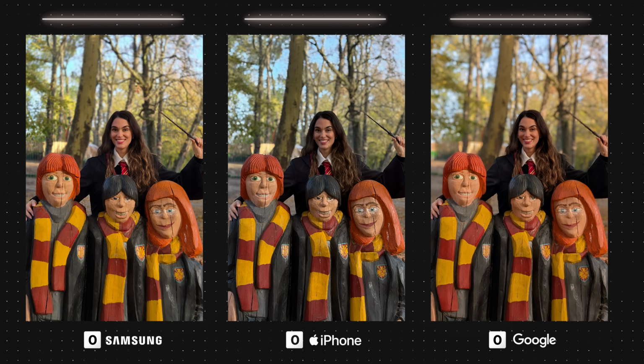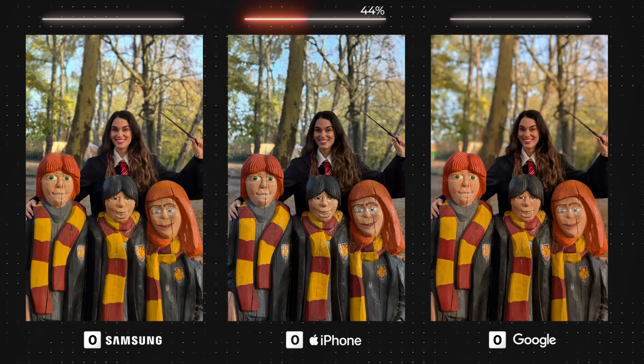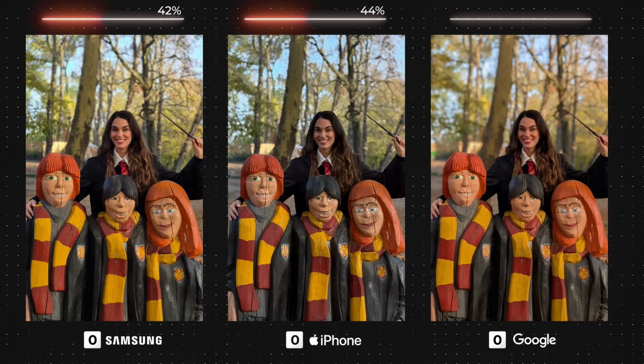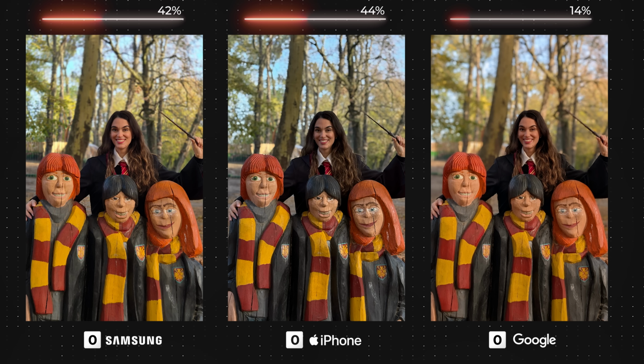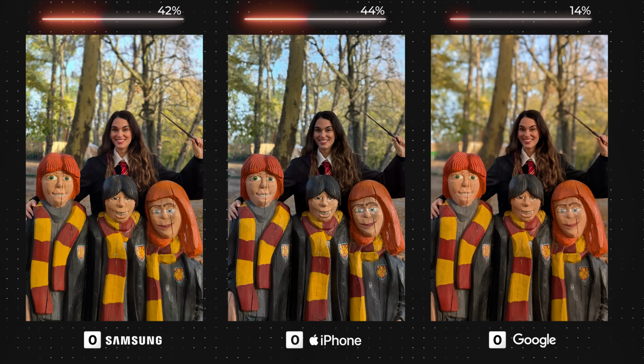After counting up the votes from our Instagram and YouTube socials, the race for first place was tight. The iPhone 16 took first place with 44% of the votes, followed very closely by the Galaxy S24 with 42%. In a distant third was the Pixel with only 14% of the votes. After reviewing the three photos, we have to say that we agree with your choice.